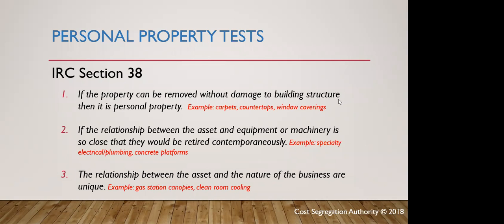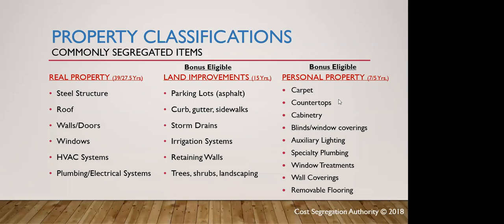And for those of you who are watching this on video, you can see the different categories. Things that are considered real property, this is your building. This is stuff we can't segregate out. Things like steel structure, roof, walls and doors, windows, HVAC systems, plumbing and electrical systems. And again, that's portions of the plumbing and electrical.